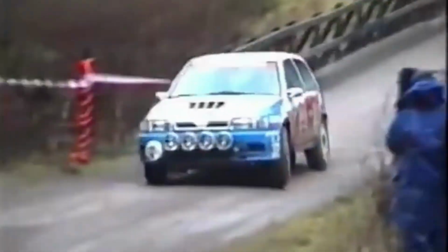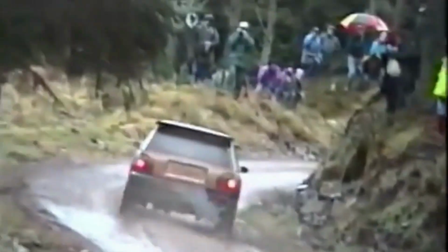And yet, what followed was something Nissan didn't expect. The Pulsar GTI-R became a cult hero. It started with grassroots rally teams. Privateers began snapping up used GTI-Rs and homologation models. The car's raw specs, lightweight body, turbo power, AWD grip, made it a perfect weapon in national and regional rallies. In tarmac events, especially in Europe and Australia, the GTI-R punched well above its weight.